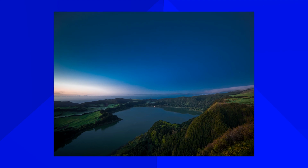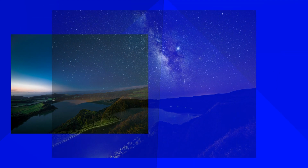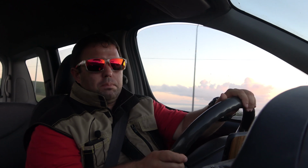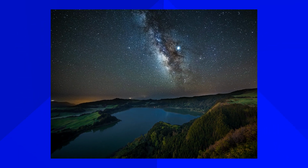What I did was two pictures. One of them when it was the blue light, and the second photo will be with the Milky Way. And then I will blend both of them in Photoshop, and boom, we have a beautiful photo with the landscape.